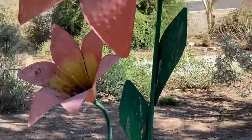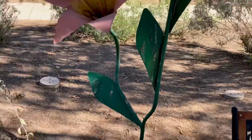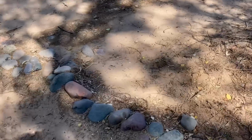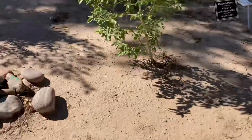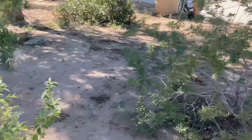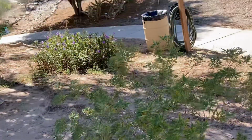And that's kind of an interesting plant. I'm wondering what the name of that one might be. Anyway, there are these little trails through here that you can walk. This is a chaste tree. It's more like a shrub.